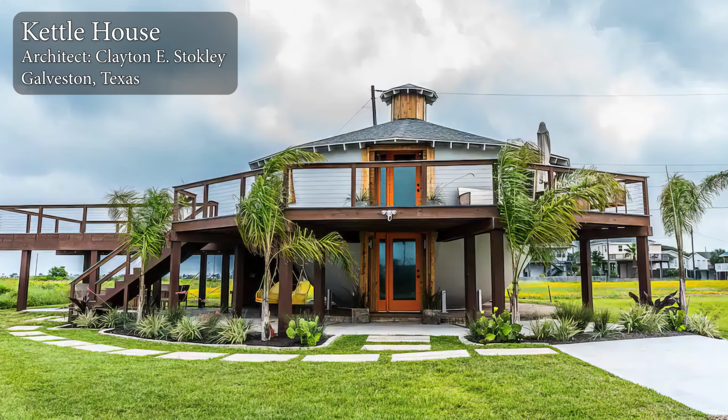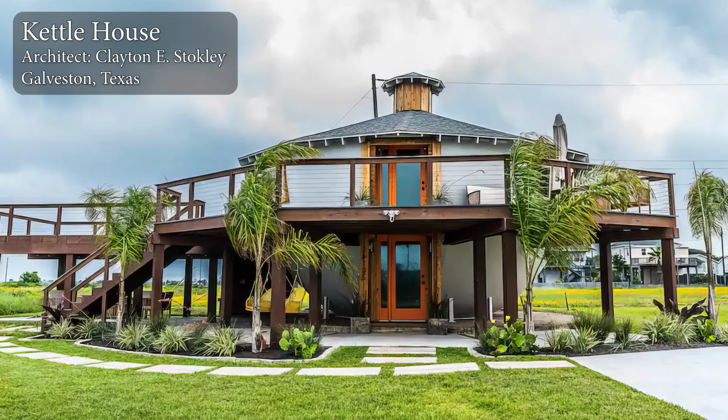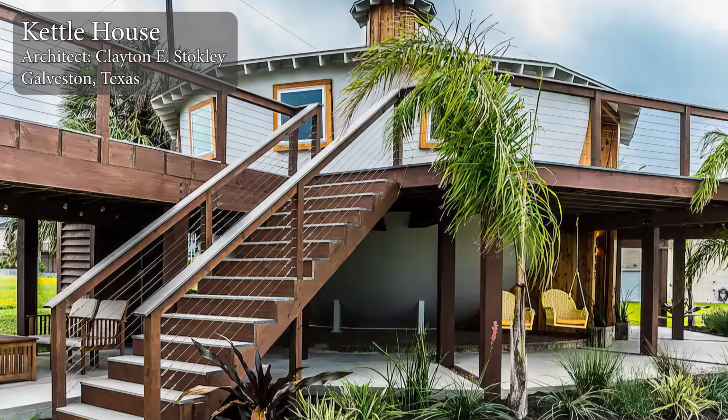Fancy a cup of tea? Well, for about $400 a night, you can stay in the Kettle itself. Located in Galveston, Texas, this unique building has been a tourist attraction and a popular Airbnb home for years.